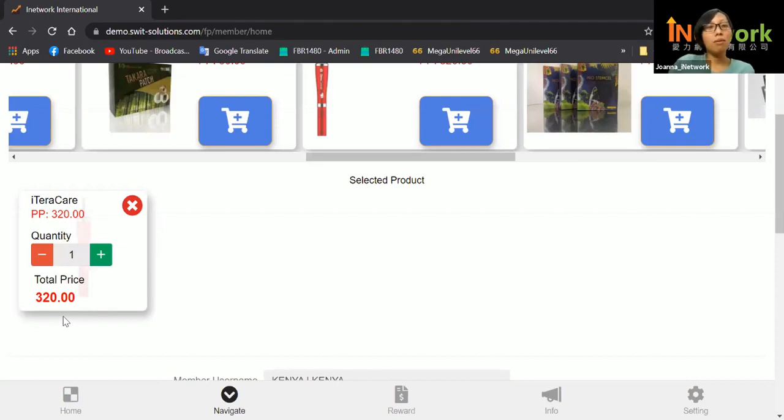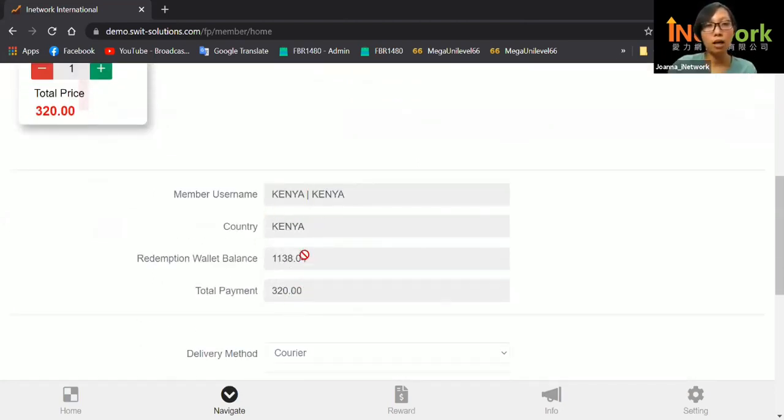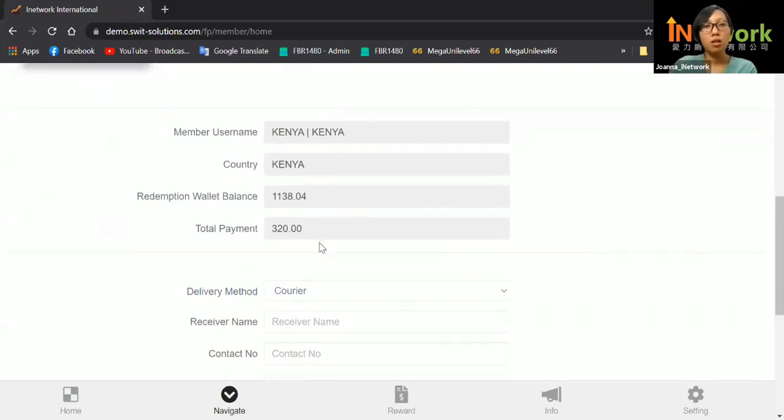But if I want to redeem more than one unit, I can click on this plus icon. And then you see, as I keep increasing my units here, my total price also increases to 960 points for three units. But if I want to remain as one unit, I can click on this negative icon to become one. And you see now the price is reduced to 320 per unit. So this is the iTeraCare. And below here, you'll be able to see your own account, your country, and your register wallet balance. The total payment here, this 320, will be deducted from my register wallet balance. So this is the info.